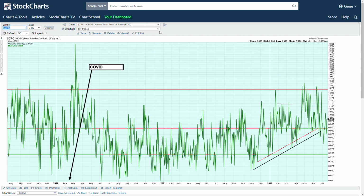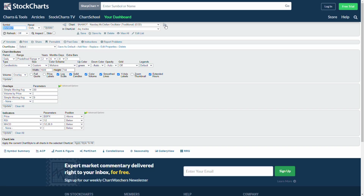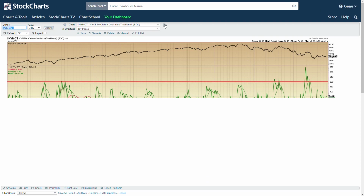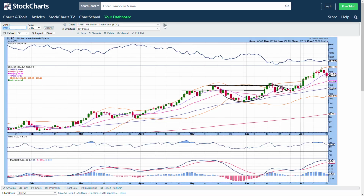99 on the put to call ratio. To me, it's bearish, neutral. Some would say still neutral. To me, it's in the bearish range. This is the oscillators for the Nasdaq. We are neutral, 63. Plenty of room to go in either direction. 54 for the New York Stock Exchange.